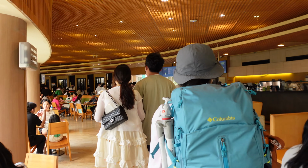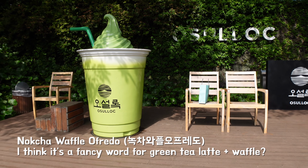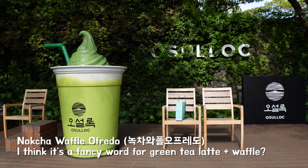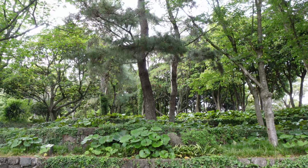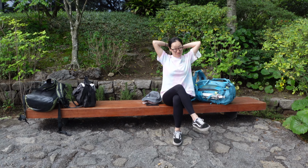The cafe was super crowded and way over our budget at 8,000 won for one of these green tea drinks. I don't even know what that means, but it looks good if you have the budget for it. Luckily, there was a nice outdoor area for us to relax in the shade while we waited for our bus.